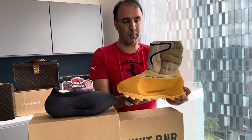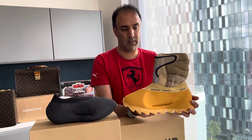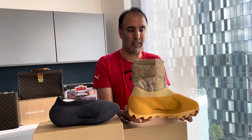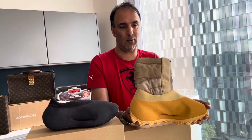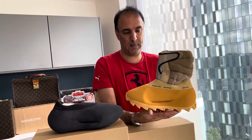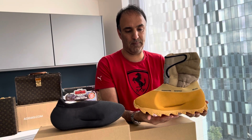Kanye's design team at its best here. I've said it before, we're huge fans of Kanye and the designs that he does, and what a shame that there won't be any more of these. Well, I say any more, there won't be any under the Adidas label. Hopefully he will do something on his own. As you can see there.